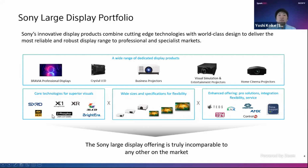technology. Each product category has a range of sizes and specifications for installation and application flexibility to meet the customer's requirements and installation challenges. And what is really great is we can enhance each display technology by offering professional solutions like TEOS and broad compatibility, and we also provide robust services as well.